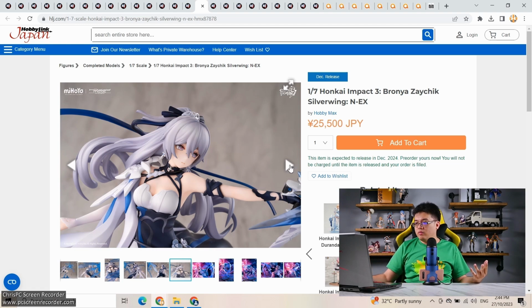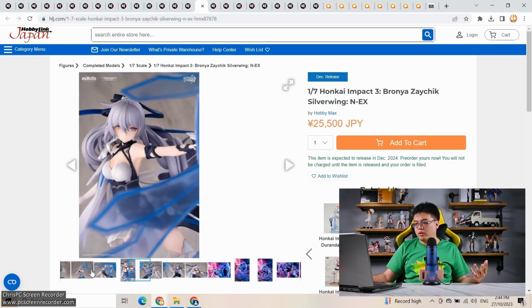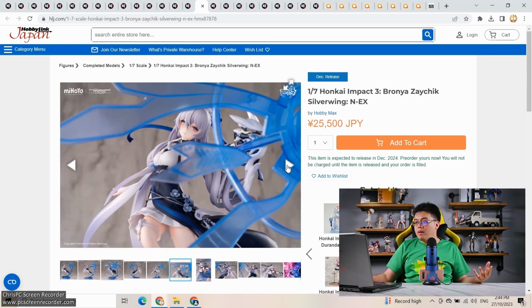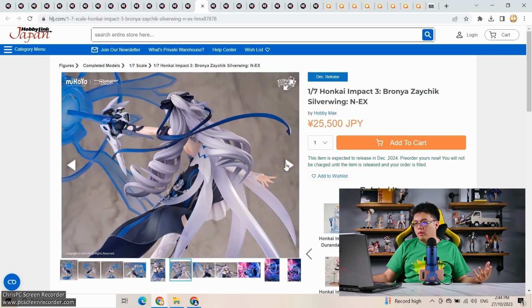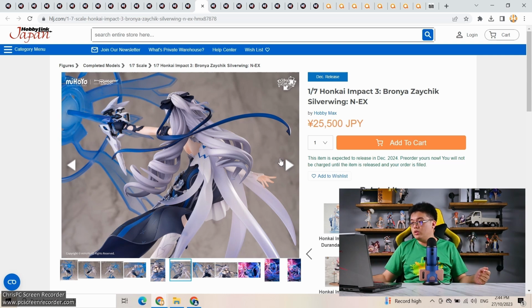So we have something that has quite a nice pose in general. I don't have an issue with the pose of this figure, right? It is quite dynamic in a way, but I do have a problem with the base design and also that thing she is firing. I hope there is a way to display her holding that sword or spear but without the effect part. I hope there is a way to do so, because if I were to display this figure, I would omit that effect part over there.